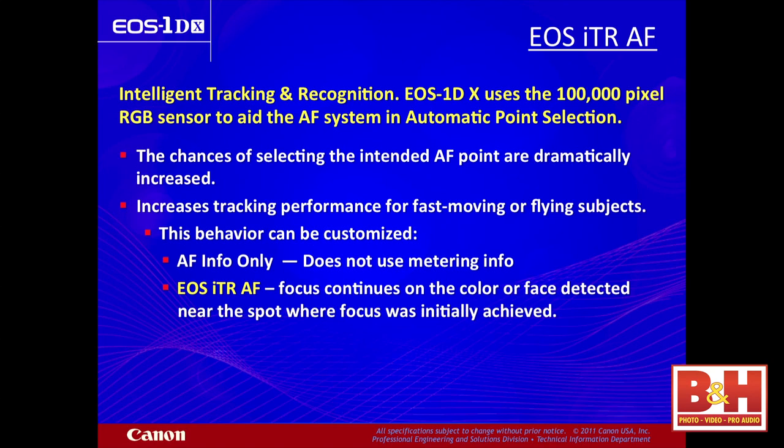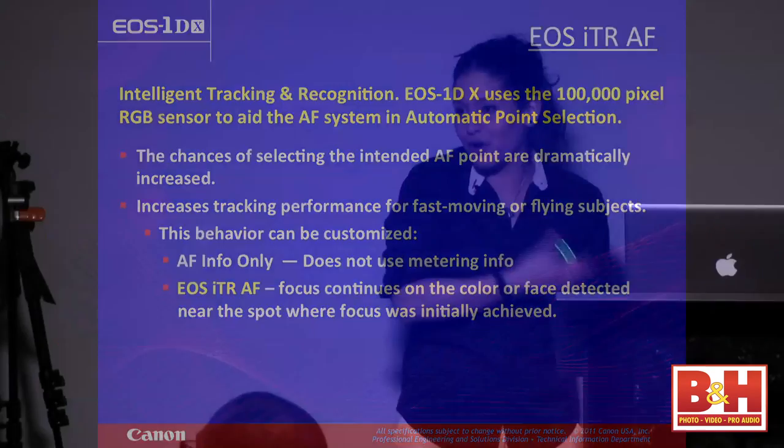So we have this intelligent tracking and recognition. It uses the 100,000 pixel RGB sensor to aid the autofocusing system. This increases tracking performance for fast-moving subjects. This behavior can be customized in AF only, or the EOS iTR AF, which focuses continuously on the color or face detection. So this is something that's really new for Canon, the concept of tracking off of RGB and faces. I haven't gotten a chance to play with it. I can't even go around the city. I have to go back and drop it off. But what I've heard from pro photographers is this is a system that you can actually rely on. So it's not all bells and whistles. This is something that you can lock into faces and lock into color recognition and track properly and reliably.